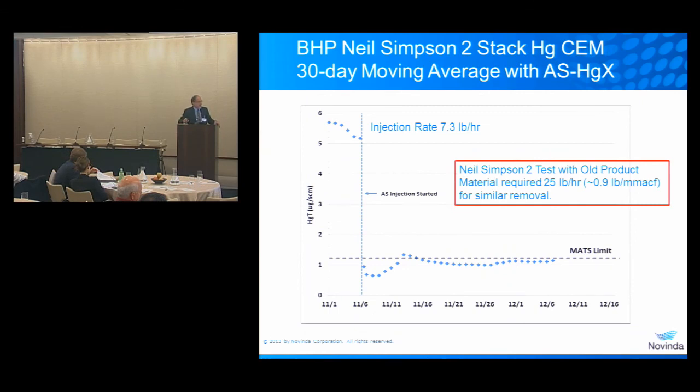Neil-Simpson 2 is a unit at that same Black Hills Energy Complex that is equipped with a circulating dry scrubber and a cold side ESP. And again, we did a long-term injection trial at this location. As you can see in the note here, with our old material, we needed about 25 pounds an hour to get sufficient removal to meet MATS. We were injecting at a rate of actually 7.3 pounds an hour, or about 0.3 pounds per million ACF. And as you can see, once we started injection, we were able to maintain stack mercury levels below the MATS level. So we were very excited about this particular series of tests. And again, we had a feed issue here that caused a little bump up. But when we can consistently feed the material, we see very exciting results in dry scrubbed plants.